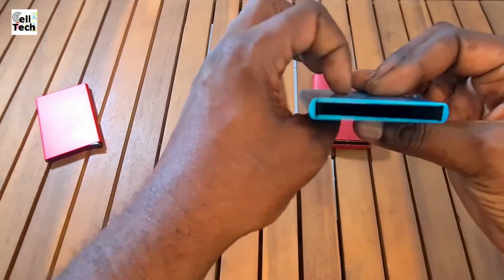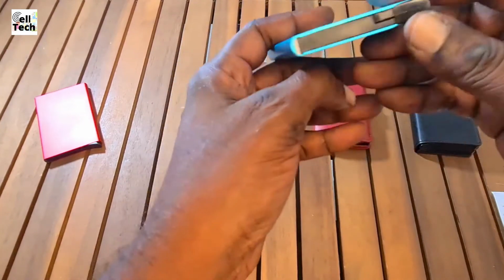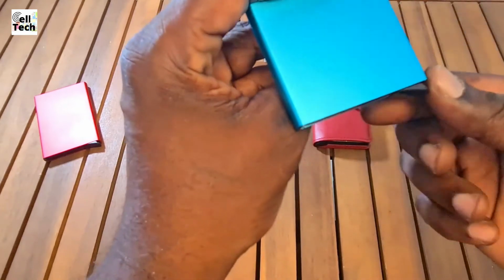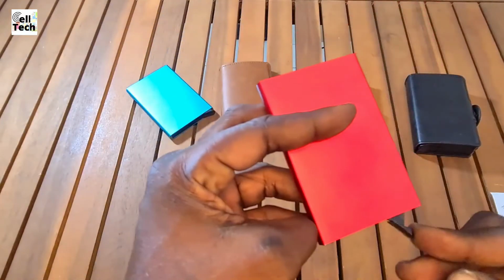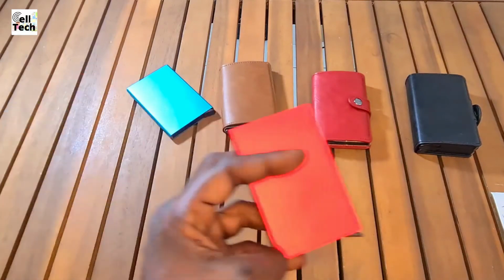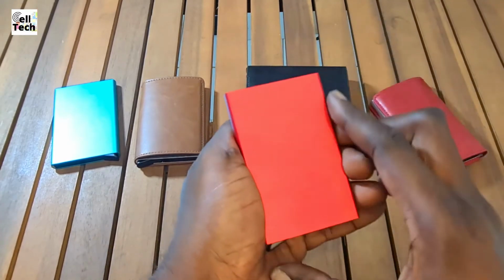Very light as you could hear it. You could see the inside. It has a release switch for the cards to come out, to push the cards out so you could select what you need to select.